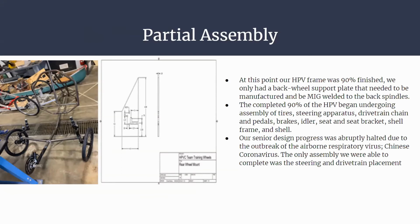However, as you can see in the picture to the left, that was how much of the bike that we had assembled already. And as I said, the back end would not have taken very long at all, and then the bike to completion.